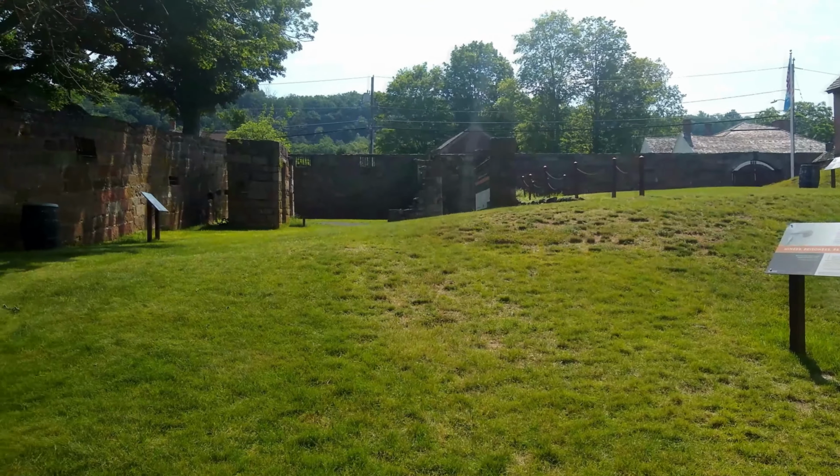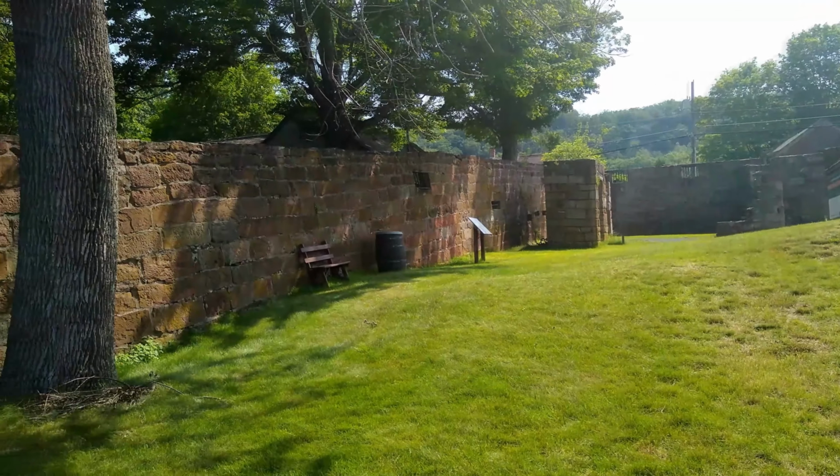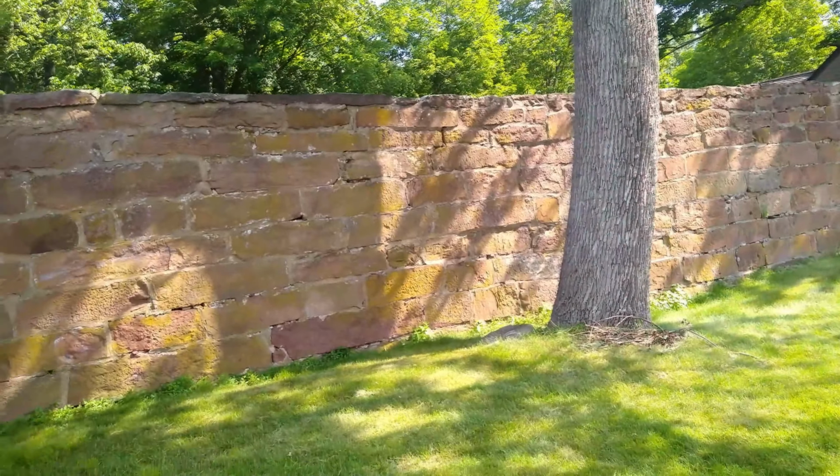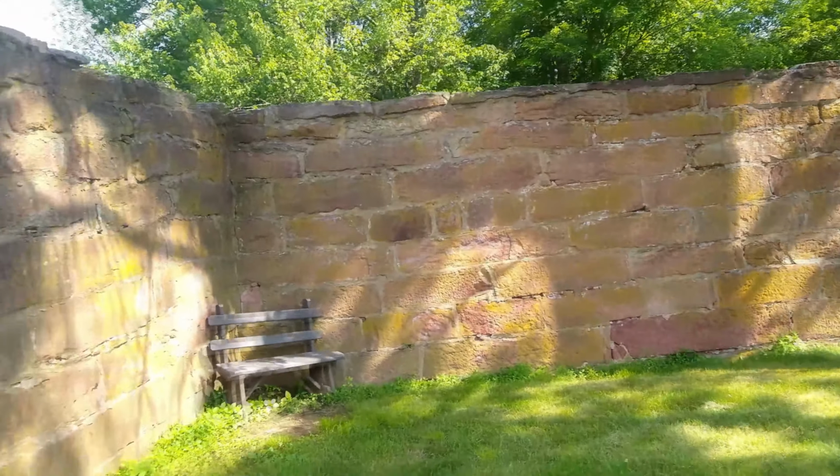But look at this beautifully landscaped, just gorgeous location. Those walls have been standing since before we fought for our freedoms so many years ago. And it's incredible just to be standing in such an area with such history. And a little eerie, too, I'll say, especially when we get down into the prison area.